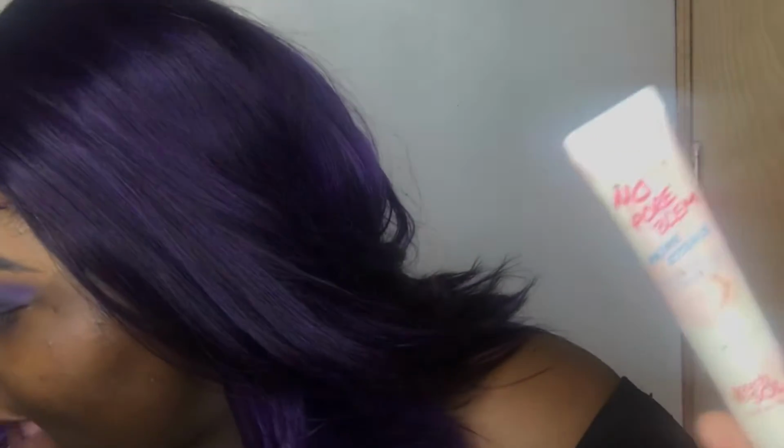All right, now we're gonna go into the foundation process. I'm gonna go ahead and do this because y'all know we gotta hurry up and leave. So I'm taking my No Pore Blemo primer from Prime Essence, Touch and Soul. And then I'm taking my Wonder Beauty Glow Ahead Illuminating Face Oil. And I'm taking these for my face.